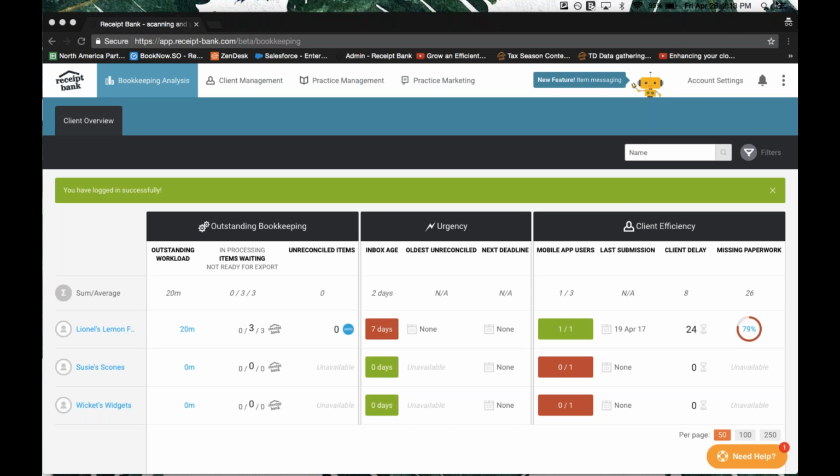The reason I want to take some time to really show this to you is because it's important to see where your information goes. So again, we've seen the submission methods, we see how it gets in, but where is it organized? This is your dashboard. This is you, the accountant or bookkeeper, coming in, getting real-time visibility, getting a client efficiency matrix to see missing paperwork or how many people are using the mobile app. This client delay feature shows you, okay, this person's holding on to their receipts for 24 days. Is that really efficient? That really provides an opportunity to lose those receipts.